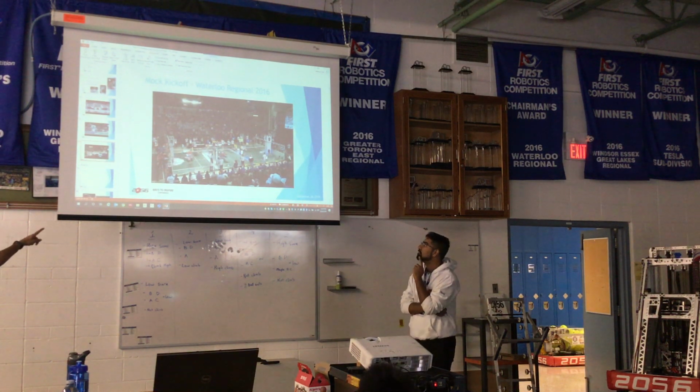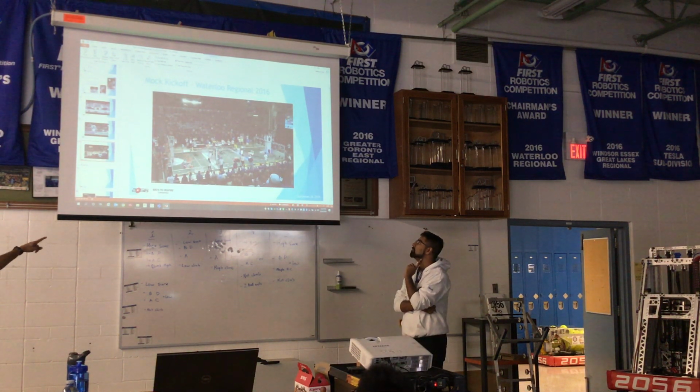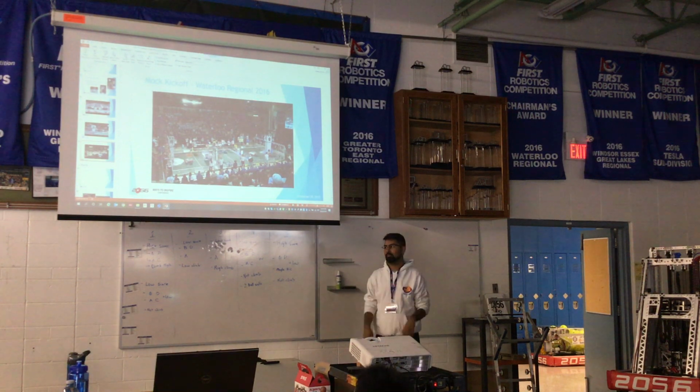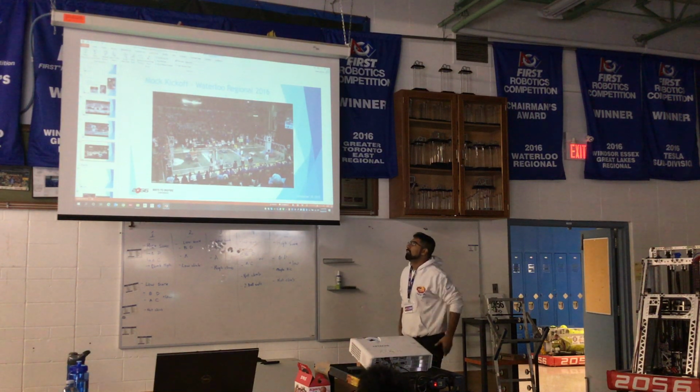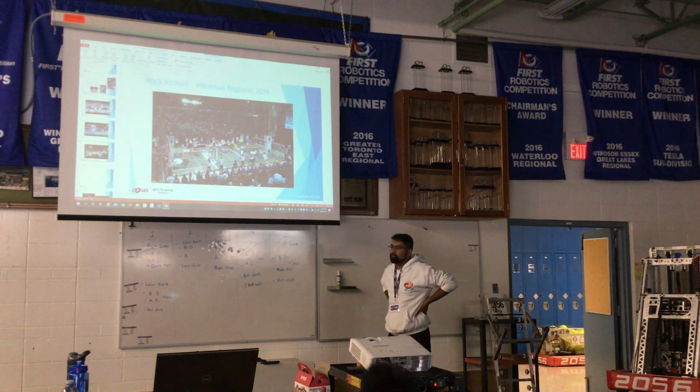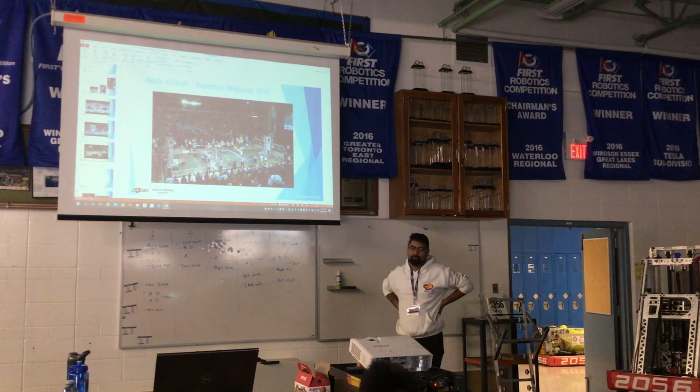Now pay close attention to 1241 in the center. This is how we did the Sally port. We actually had an arm that went in, opened the door, and then we drove backwards through it. So it was a really complex method of doing it. And we had hooks on there so that if we had to do the drawbridge, we would just pull the drawbridge down.